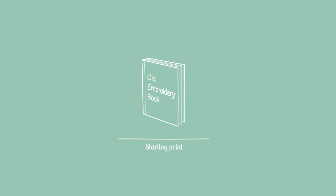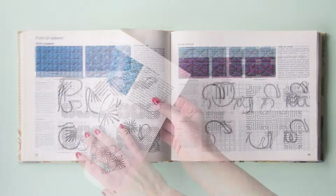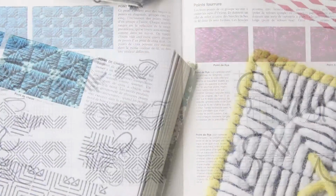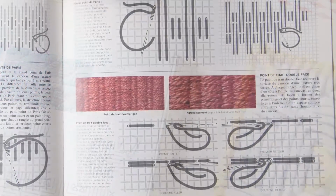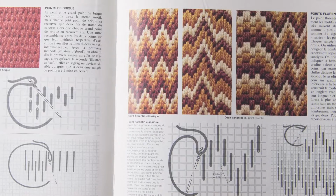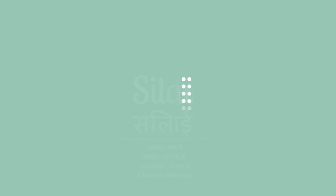The story behind SILAI starts with a book, a vintage publication with an illustrated explanation of different hand stitches, which I discussed with Mapimile, GAN's art director, at our first meeting back in 2009 when the idea for SILAI came about. The word SILAI means small stitches in the Hindi language.